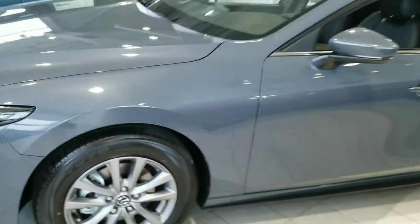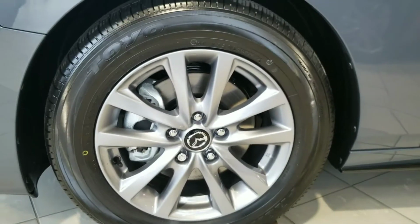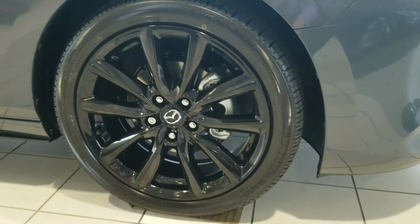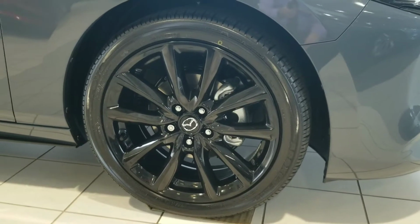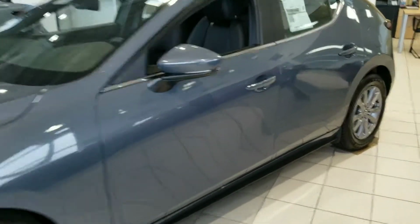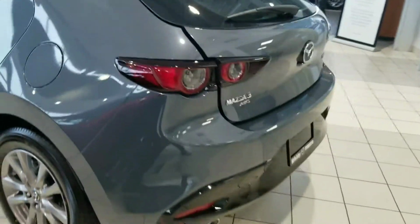And the wheels, we'll take a quick look at the GS. So the GS, you're going to get the silver 16-inch alloys. They look fantastic. And the GT, you're going up from 16-inch to 18-inch with the black alloys. Again, it's only on the Sport hatchback. You're going to get the black alloys. On the sedan, it's a different story. They're going to be silver as well. The look is the same on the outside of the vehicle from the GS to the GT, and the same with the GX as well.